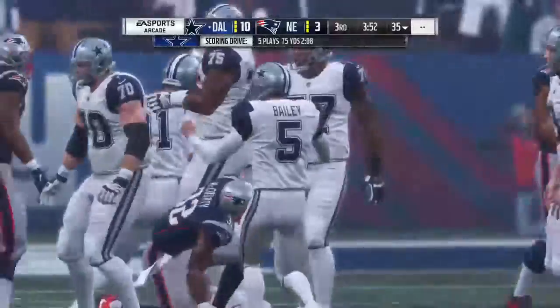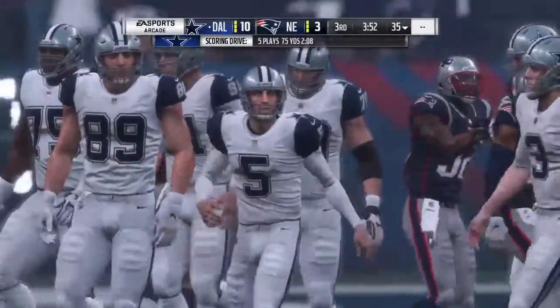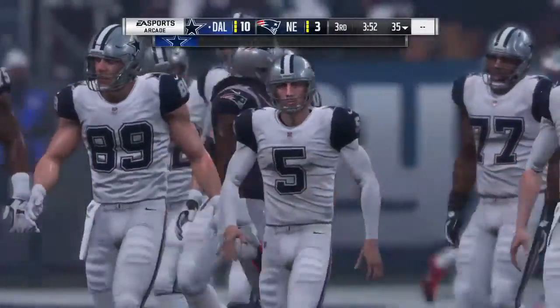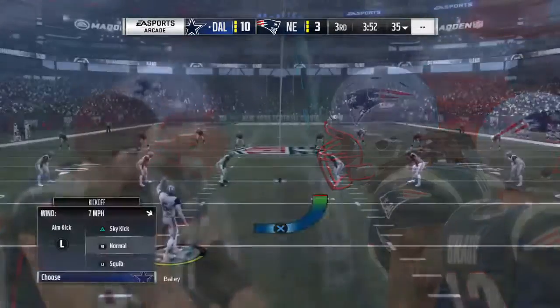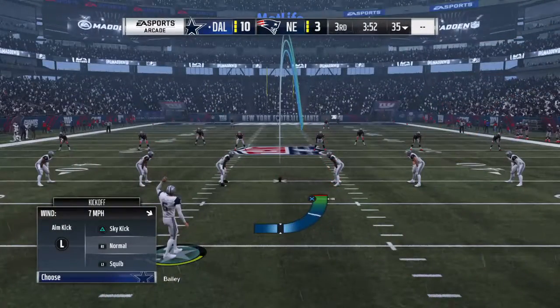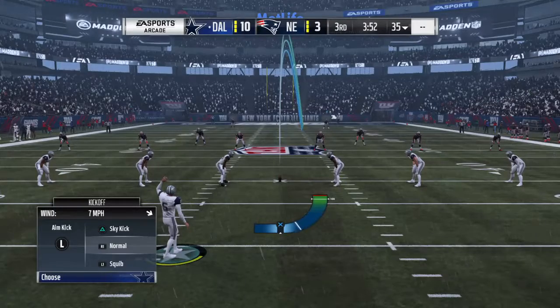Footing always a concern, but the extra point's up and good. And the lead is now 10-3. That time, 75-yard drive, 5 plays, and it culminates in a touchdown run by Ezekiel Elliott.